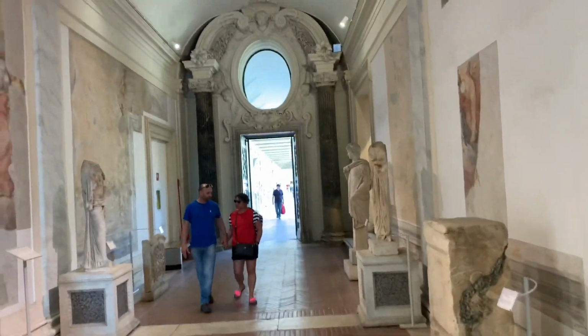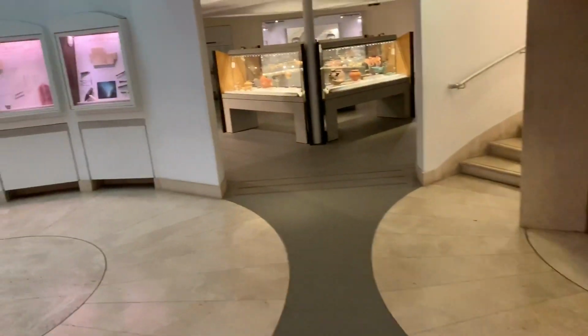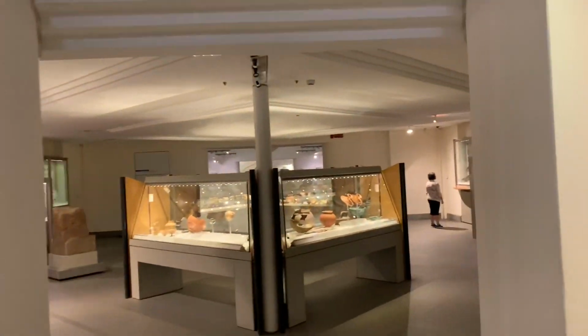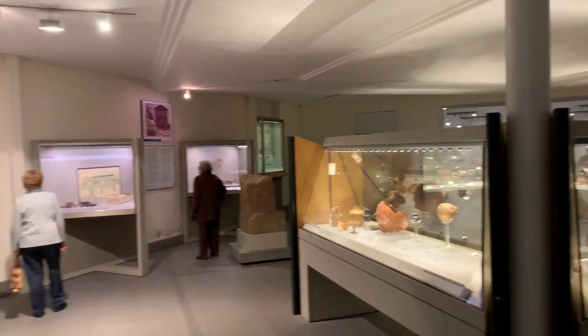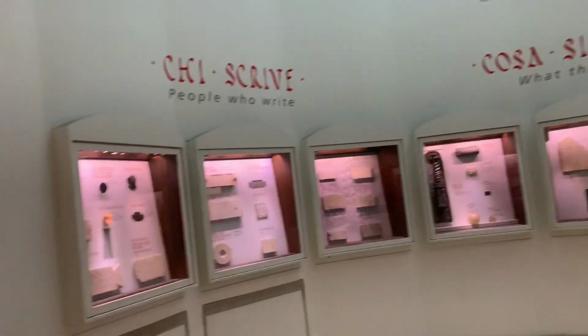So the area is really divided into a lot of different groups. So that's the room I was just in over there. And then there's this room over here that has like artifacts and those kind of things. Lots of history about it, I guess. But I think I'm going to go to the next area.